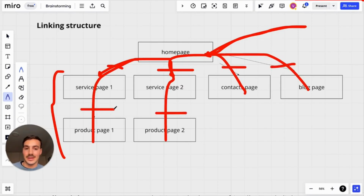They need to make sense, right? You wouldn't link the contacts page with, I don't know, the terms and conditions page. It needs to make sense. The internal linking isn't something random. I have a couple of videos on that, but I won't dive too deep into that right now. It needs to make sense.